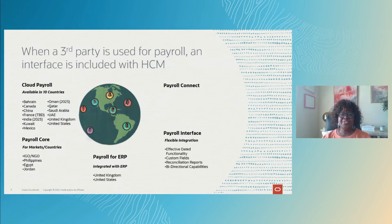The other thing about the payroll interface is it is included with our Cloud HCM solution at no additional cost. Some of the features of the interface is it is effective dated, so it's got effective dated functionality. We do have some custom fields, so you can modify it or use those custom fields to accommodate things that are specific to your organization. We also include reconciliation reports, so you can make sure that the data that's coming from Cloud HCM is exactly the data that you need to include in the payroll system, so you can reconcile that data, good for audit purposes as well. And it also has bi-directional capabilities.